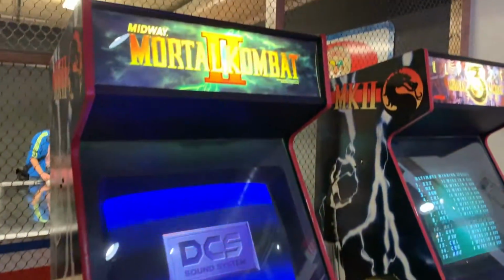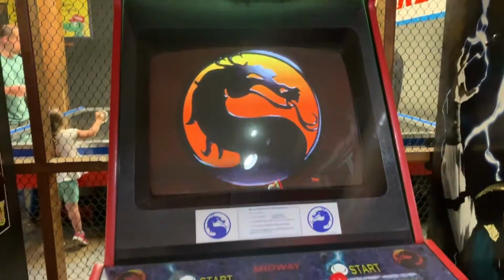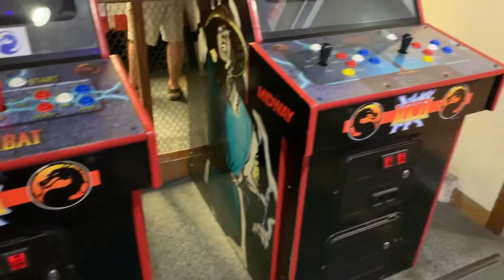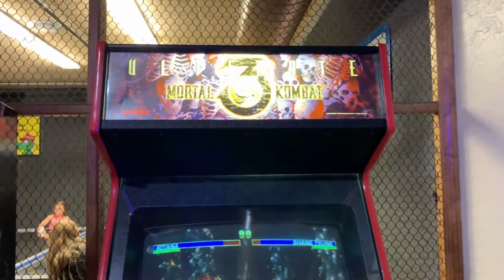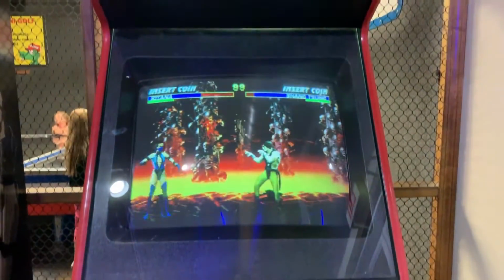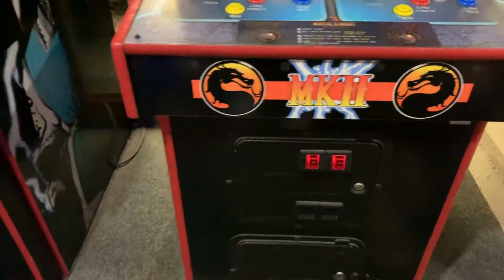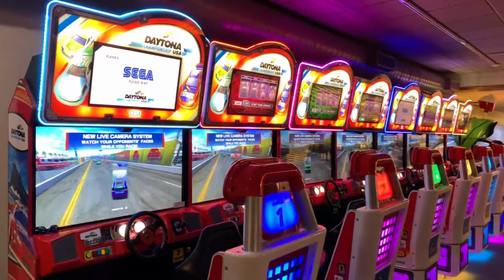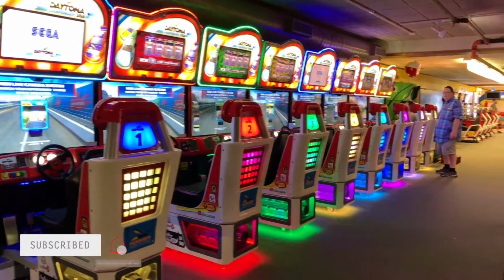Mortal Kombat 2 from 1993. And Mortal Kombat 3 from 1995. Great to see these all together, although this did make me realise I didn't see any Street Fighter machines at Funspot, which I thought was kind of odd, but we definitely had some fun playing the old Mortal Kombat machines. Then we've got this super impressive Daytona Championship USA 8-player setup, obviously from Sega from 2016, so that was really cool to see.